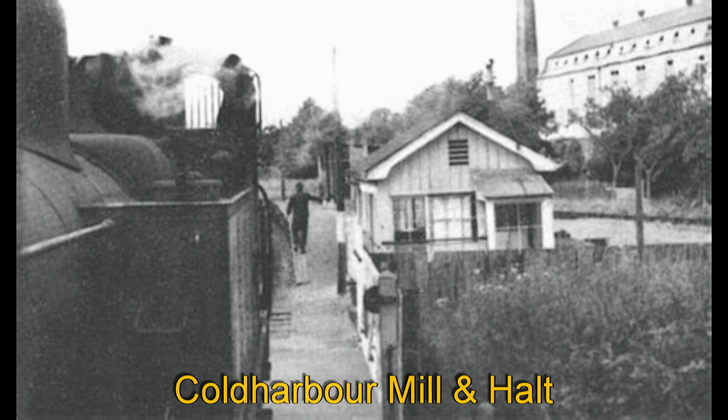Shame it wasn't really kept into preservation, but it is really good that the track bed here at Uffculme at least is kept for people to enjoy and walk along.